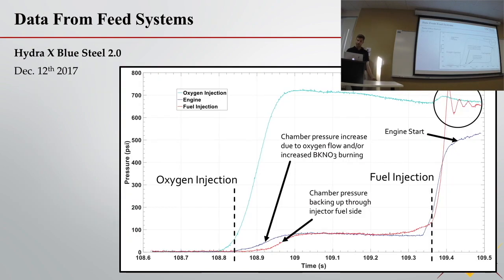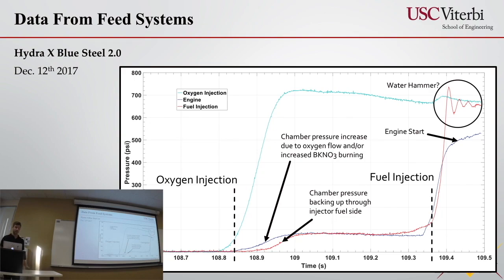And then here, actually, all the rest of the slides are pretty much just data from firings that I was going to talk through. These data are from the Blue Steel firing, the only semi-successful one we've had. I did do a presentation way back when on all of this, but if you want to reference this to look at what data from feed systems actually looks like, this is the ignition.